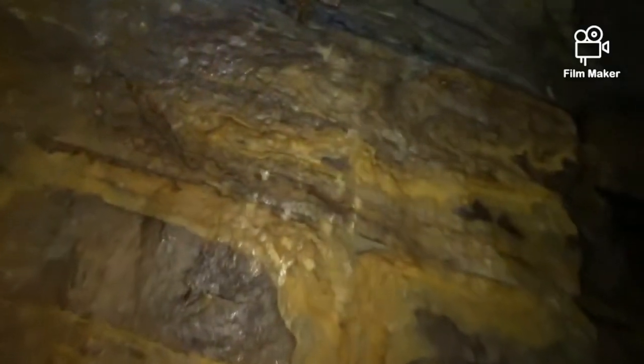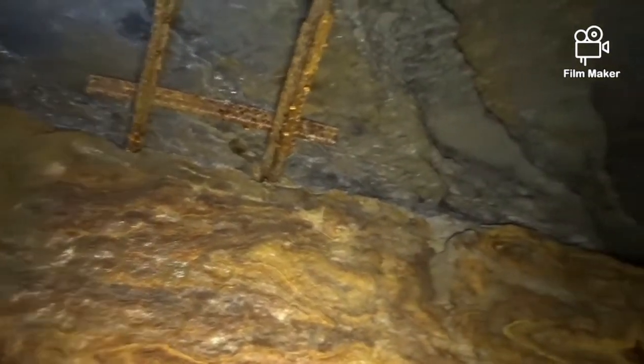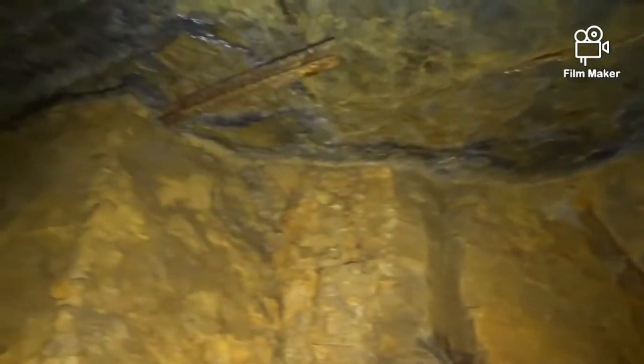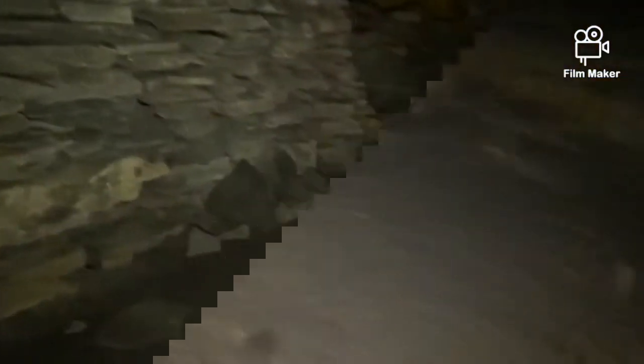Look at that there, guys, where they've hammered the steel rods in to hold the bit of what looks like old tracks. Old tracks for mining carts, but I don't know what it's supposed to be holding. Oh, there's another piece there. It is an amazing place, all the way down.